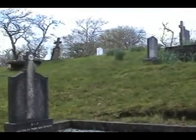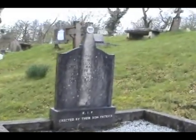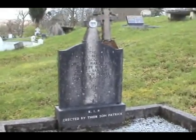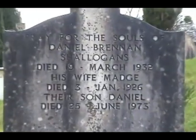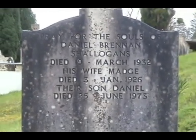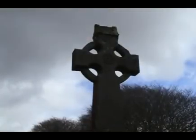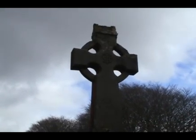Donegal Brennan Shallogans died on the 19th of March 1932. His wife Madge. My mother's name was Madge. Their son Donegal. That's Donegal, 73. That was the man that I drove to settle down. These trees down here, I watched a lot of them grow. And as a little lad, I used to fish all the way along there with the rod and line.